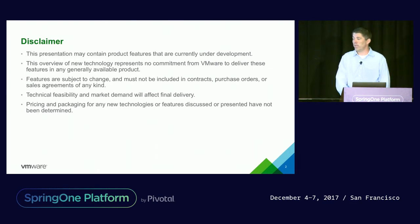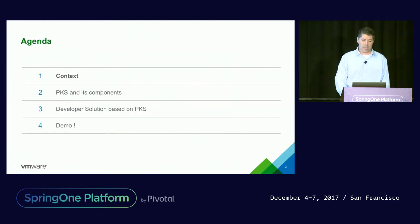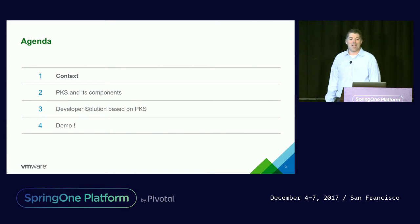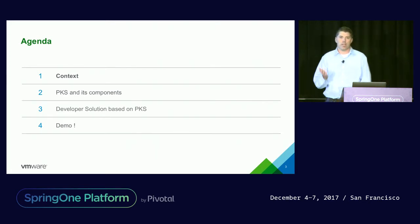We are going to be talking briefly about some product that is not released yet, so I'm mandated to show you this really quickly. Just to give you a little context as to what PKS is. How many people here have heard of PKS, I would imagine, at a Spring conference? Yeah, awesome. I'm going to go through just a high level of what it is. Merlin's going to go into a slightly deeper dive. I'll talk about some of the components, and then we'll do the demo.